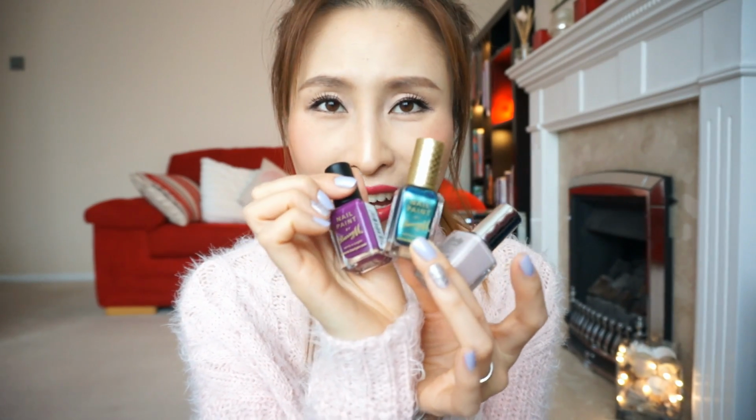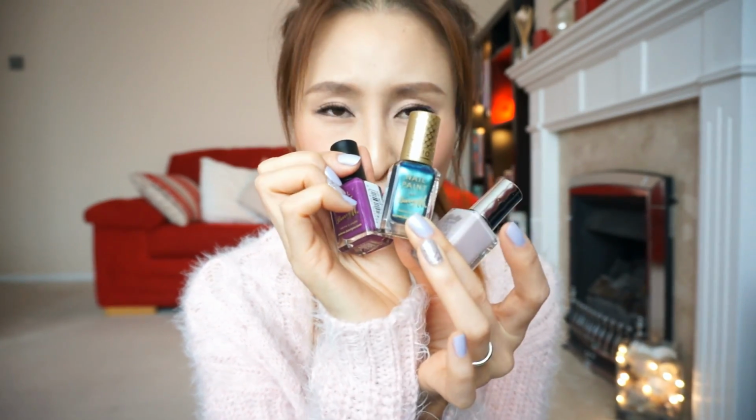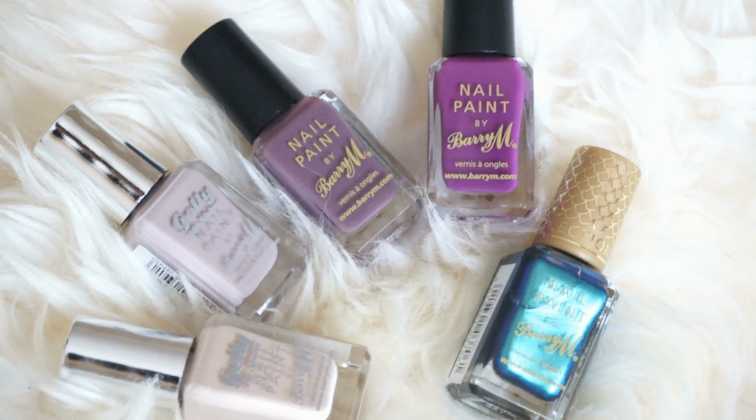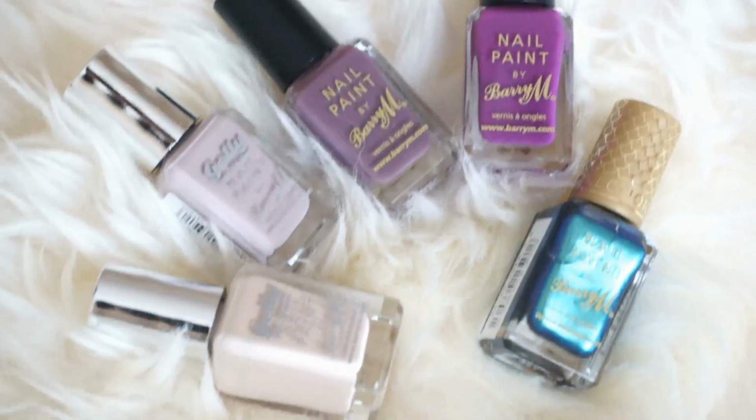And for a cheaper alternative, I have here Barry M, which is my absolute all-time drugstore favourite brand for nail polish. They have so many different shades, and the formula is great. Their Jelly Shine is so shiny, so long-lasting, and their current Aqua range is definitely one of my favourites as well. I just highly recommend this brand for nail polish. It is great value for money.